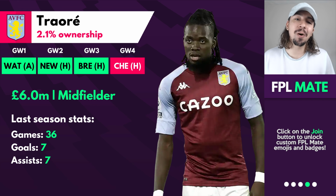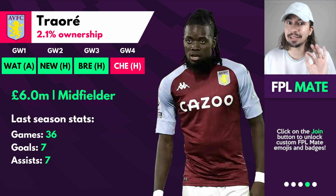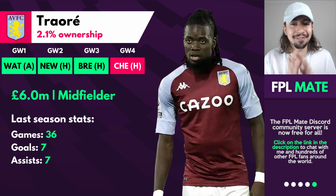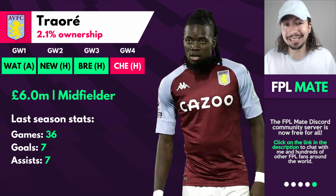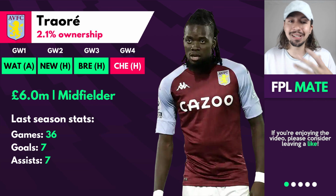At 2.1% owned, we have Bertrand Traore, 6 million price tag, which I think is probably the most interesting thing about him, to be honest. So first of all, I just want to make it very clear which Traore I'm talking about here. I'm talking about the Aston Villa Traore with the crazy dreads and the crazy skills, not the Wolves Traore with the huge muscles covered in baby oil.